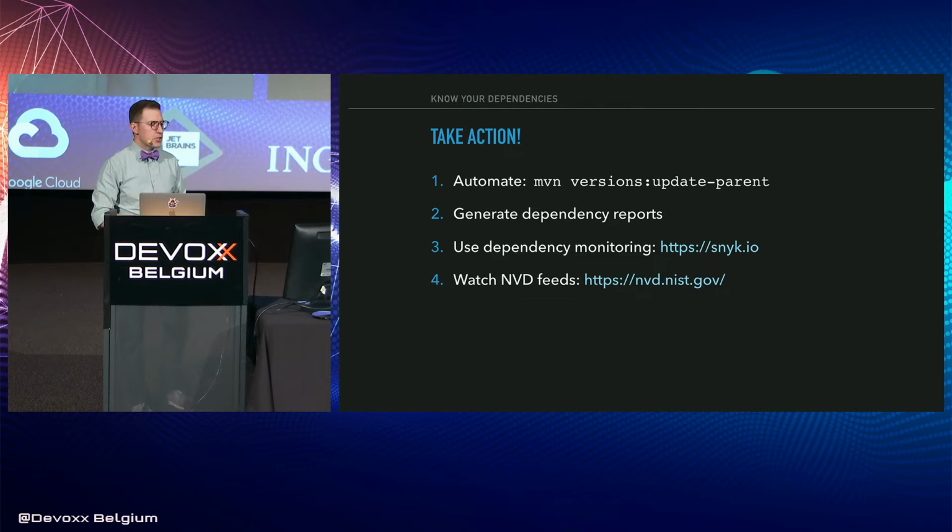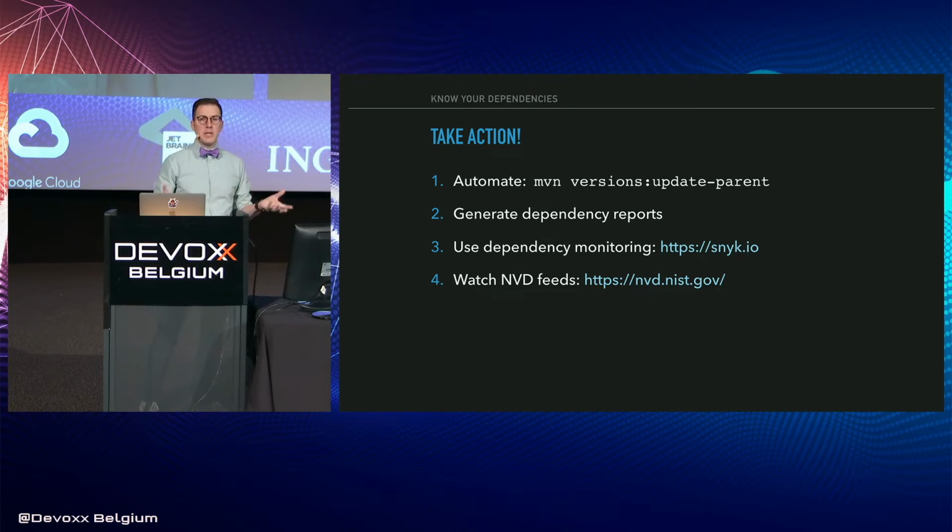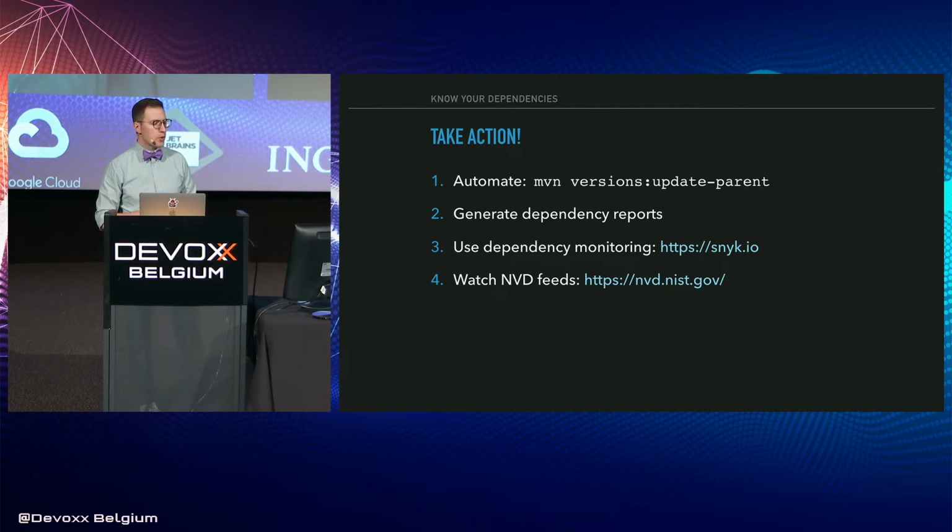And then the last thing is I like to just watch the vulnerability database feeds. So the NIST, this US government organization, maintains a great database with an RSS feed that I like hook up to If This Then That, which is a service that will look for keywords in RSS feeds and send me an email when something shows up. So I'm watching for Java, Spring, Struts, all of those things that are important to me.